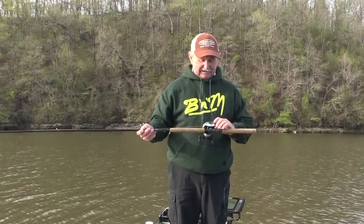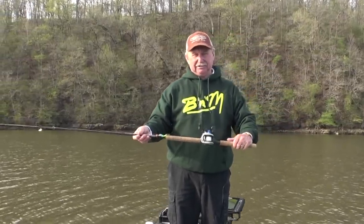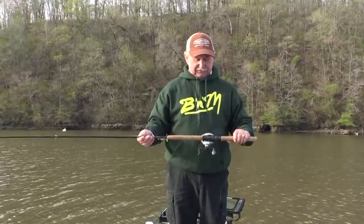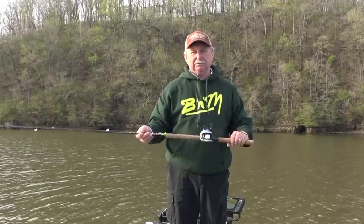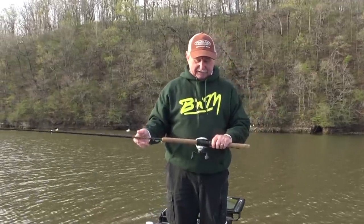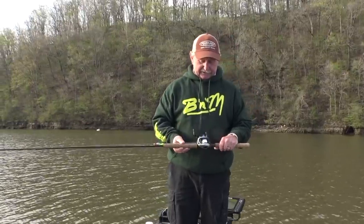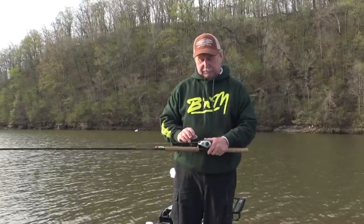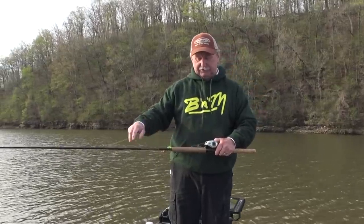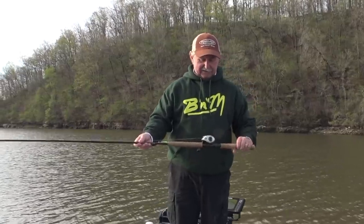On both of these, I have a baitcasting reel. I like a baitcasting reel now. I've been using this for the last few trips instead of a spinning reel. I don't think I'll ever go back to a spinning reel. I like the baitcaster. This is a Mark Rose reel. They're inexpensive, but boy, it's a great reel. Turn the drag way down so you can just pull the line out and feed it that way. I really like this setup.